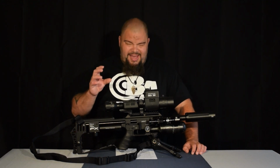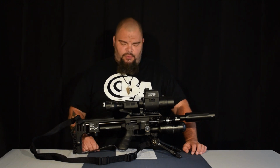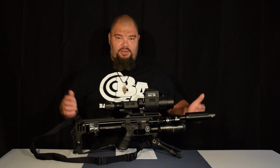Now I also played around with the ATN X-Track, Tactical Remote Access Control is what that stands for. And it's basically just a little remote control for the scope. You can hold it in your hand, you can attach it to the gun, and it gives you most of the features of the controls on the scope.